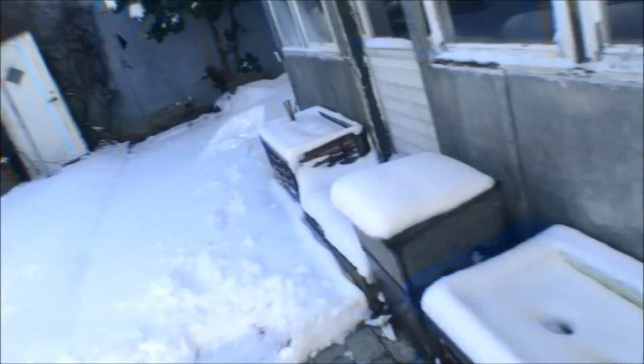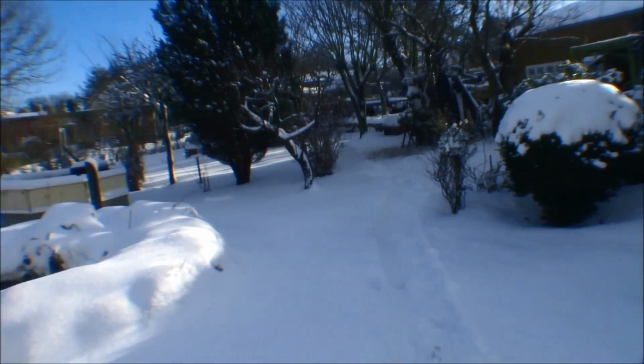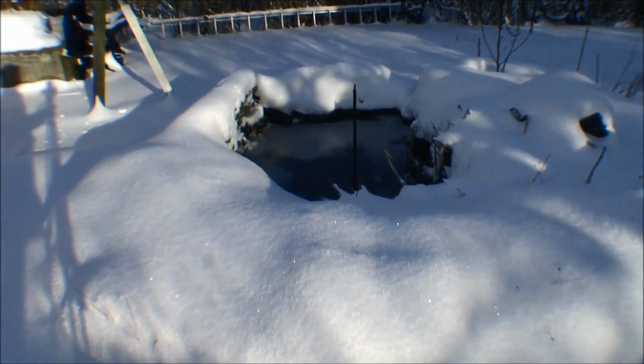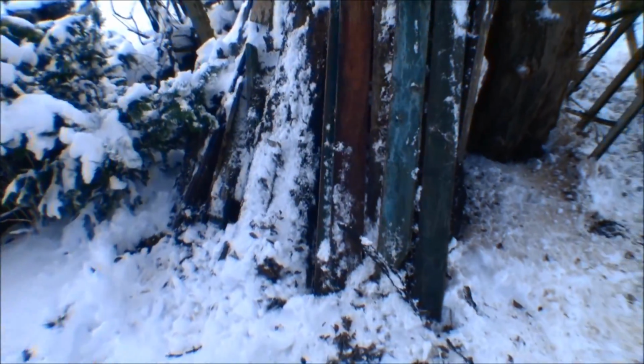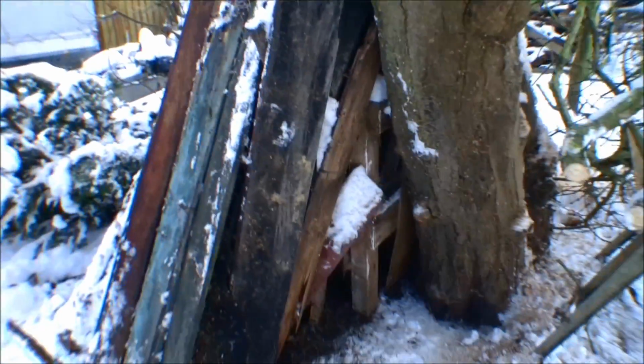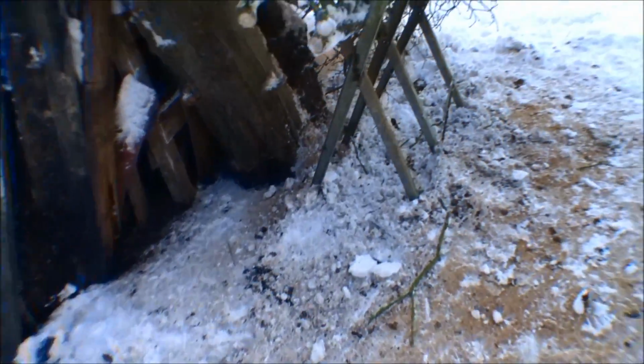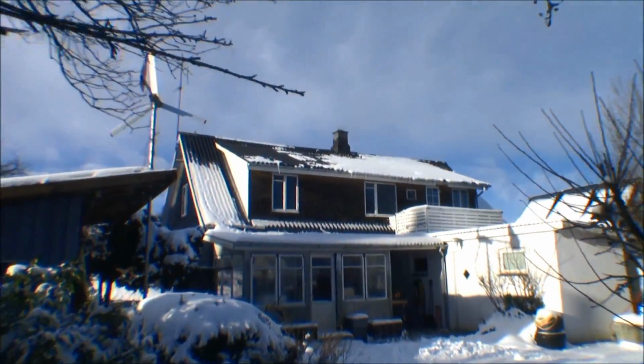Chainsaw is resting right there, and over here, oh, it's really pretty outside. I took the branches that I cut down and put them over here, so the next time I come out here with the chainsaw I can chop this up. And yeah, there's still a lot of wood. Hopefully I get rid of all of it this year, so there's room for some new waste wood.